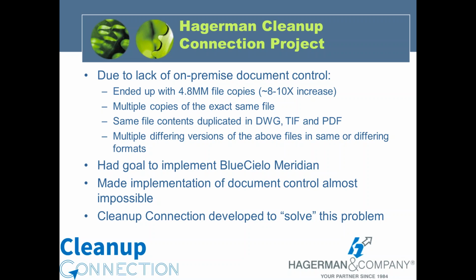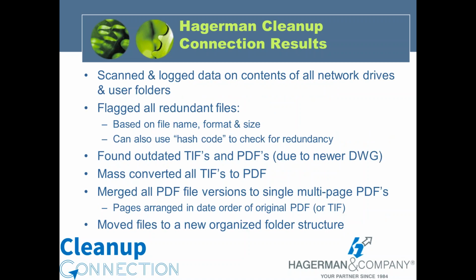Now, as we get into it, Cleanup Connection, there's no way it can 100% resolve it, but cleared up about 80% of the issues. So Cleanup Connection was originally developed specifically for this customer, and what Cleanup Connection did was we went out and scanned and logged the data on the file contents of all their network drives and user folders. And what was logged was the name of each file, what computer and folder it was located in, file name, date and time, and size.